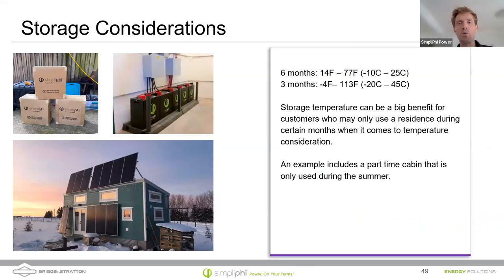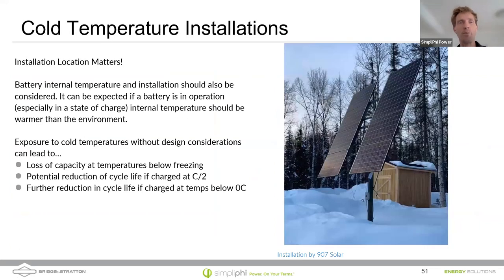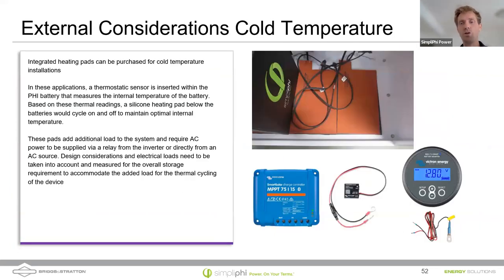So we can use this. I'm going to skip a couple of these, but we can use this to offer solutions in cold environments. So for very cold environments, the best solution we've got is keep your batteries inside a cabinet, sit them on a foam pad, and buy one of our heating pads. So we have these heating pads that can be wired into our batteries. They monitor the internal temperature of the battery, use a little bit of power, 75 watts when they're on, to run the heating pad and keep the battery at optimal temperature. So that prevents the battery from getting below 0 degrees and allows us to charge.